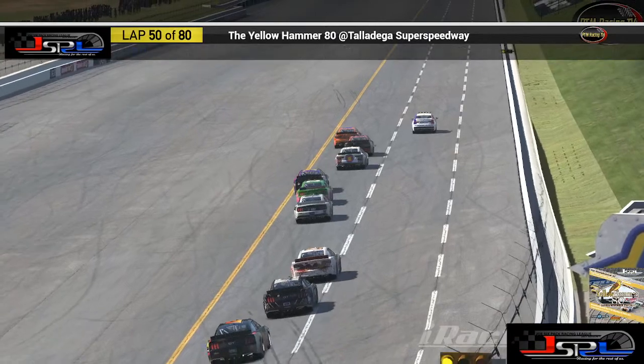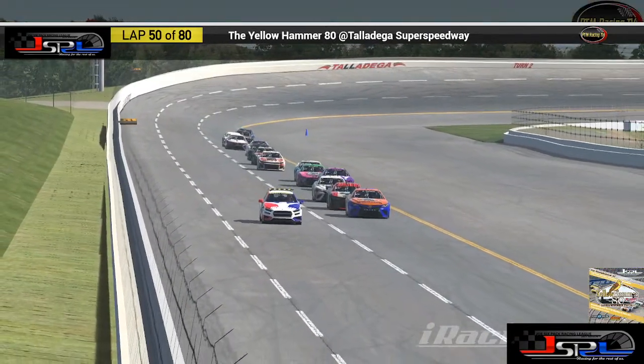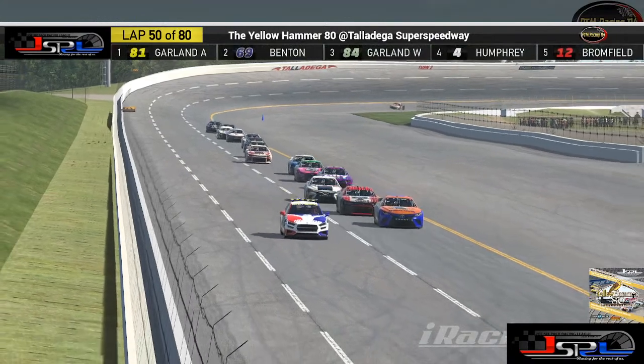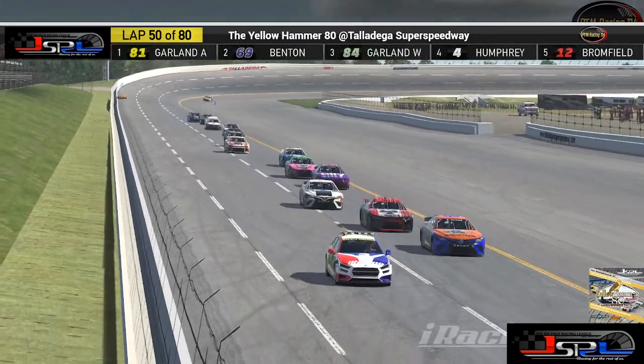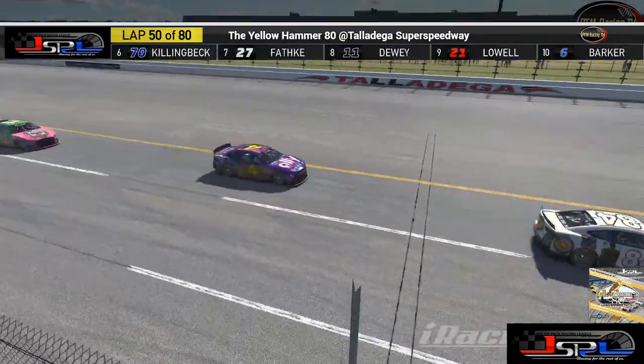So our drivers will now reel the chains back, slow up a little bit here, maybe figure out what they're going to do from this point on. Hopefully things get a little bit more under control, a little bit more clear as day.